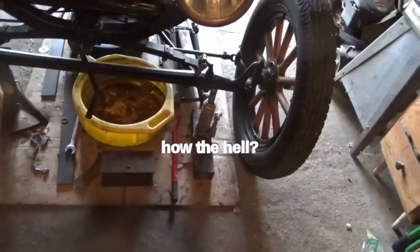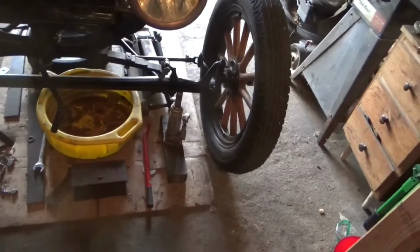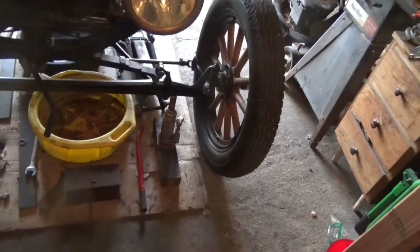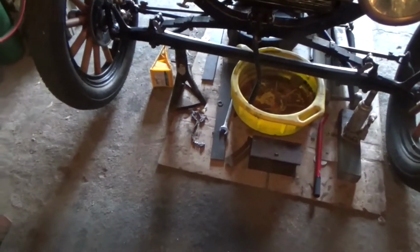So, I guess I know what my project this week's going to be. Yep. That shouldn't be too bad. A couple of bolts there, a couple of bolts over there, knock them out, put them back in.